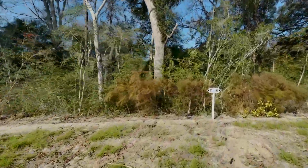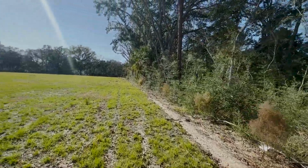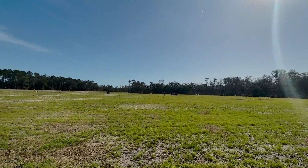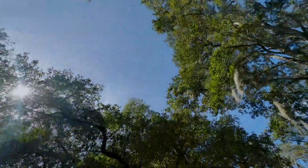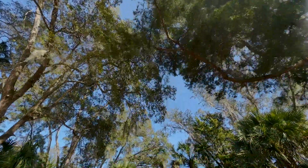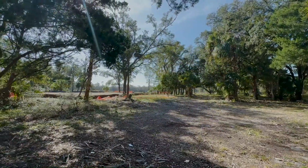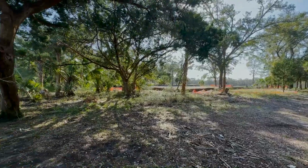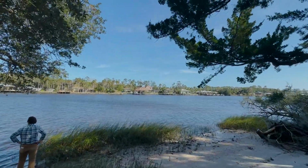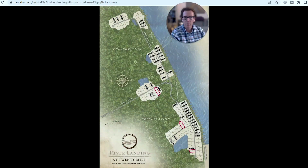The homes in River Landing are going to run you, for a dry lot of half an acre or above, around the $2 million mark for these lots here. The intracoastal lots are most likely going to run you above $2.5 to $3 million by the time you build a home, minimum. You do have to have pre-approval to purchase these lots, with proof of funding. For the dry lots, I believe it's $1.5 million, and for the water lots at least $2.5 million, just to show that you are pre-approved before you start the process.